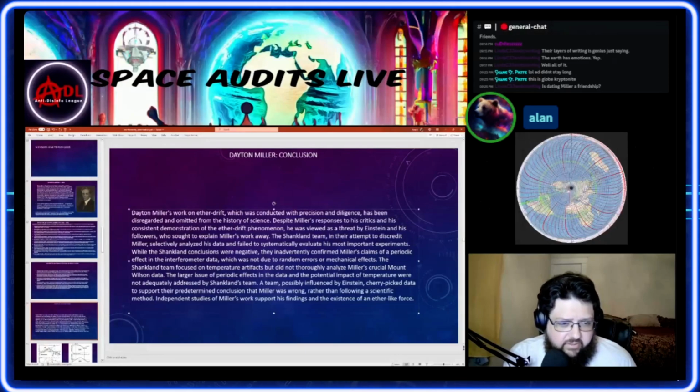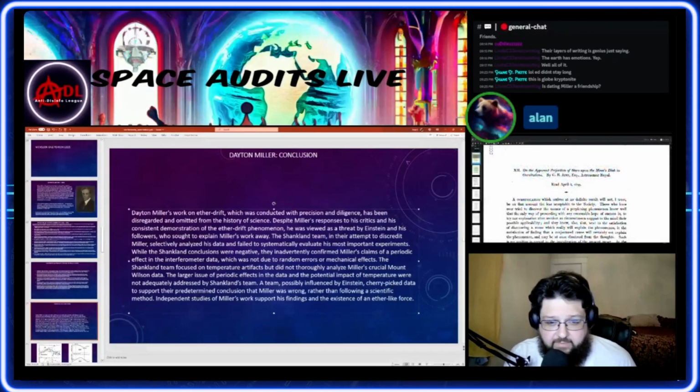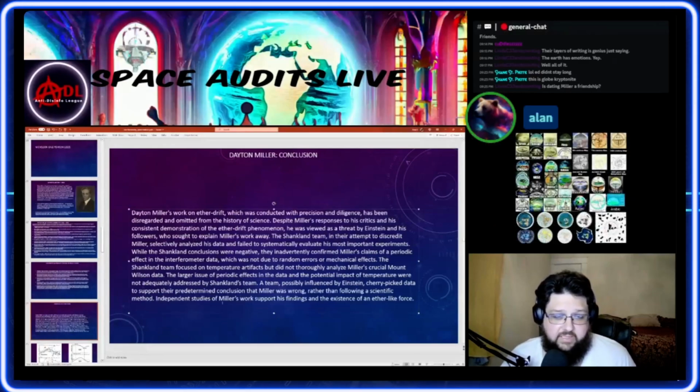So the larger issue of the periodic effects in the data table and their potential impact on the temperature was not adequately addressed by the Shankland team. A team possibly influenced by Einstein cherry-picked the data to support their predetermined conclusion that Miller was wrong rather than following the scientific method. Independent studies of Miller's work support his findings and the existence of an ether-like force.